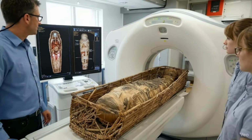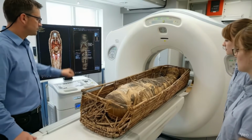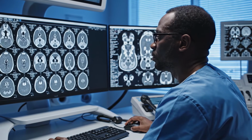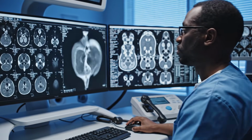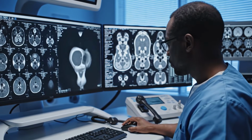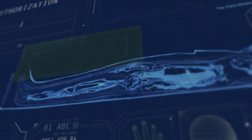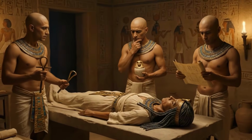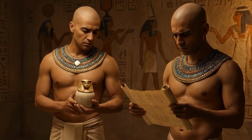They studied those mummies at the Field Museum in Chicago using new technology, CT scans. It's basically like taking thousands of X-rays and piecing them together to create detailed 3D images. That's how we can learn more about the bodies without disturbing them. And it turns out the ancient Egyptians were unbelievably clever.